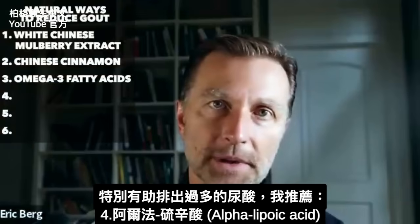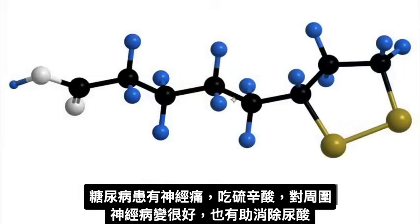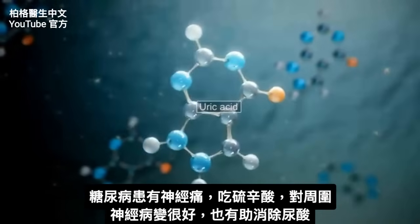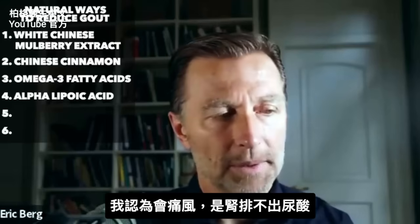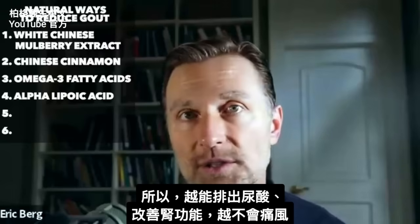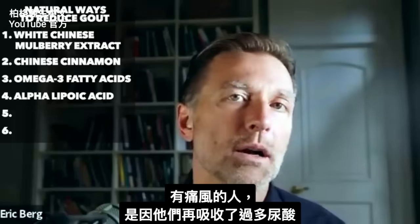All right, so the next remedy, and this is specifically to help excrete excessive amounts of uric acid, I would recommend alpha-lipoic acid. Alpha-lipoic acid is also beneficial for peripheral neuropathy if you're a diabetic and you have nerve pain, but it can help get rid of uric acid. And as a side note, there's many theories about why people get gout. I think what happens with people with gout, their kidney just has a very difficult time getting rid of uric acid. So the more you can improve excretion of this uric acid and improve kidney function, you're going to have much less gout. But with gout patients, they're just reabsorbing a lot more uric acid than they should.